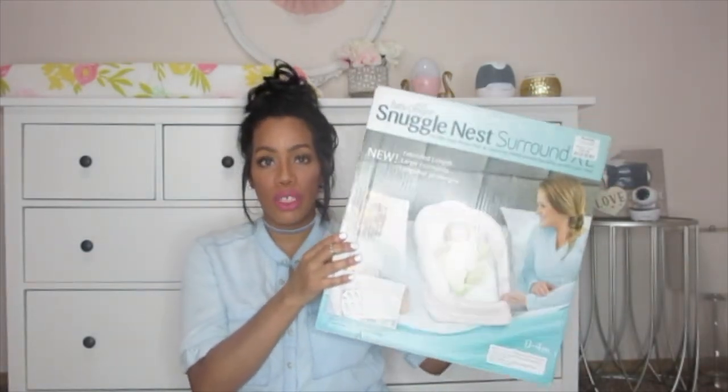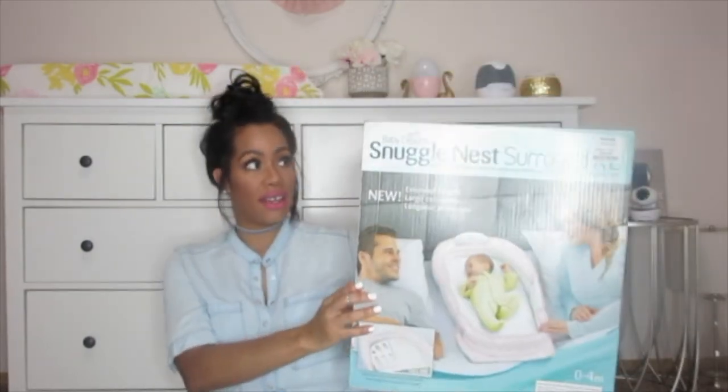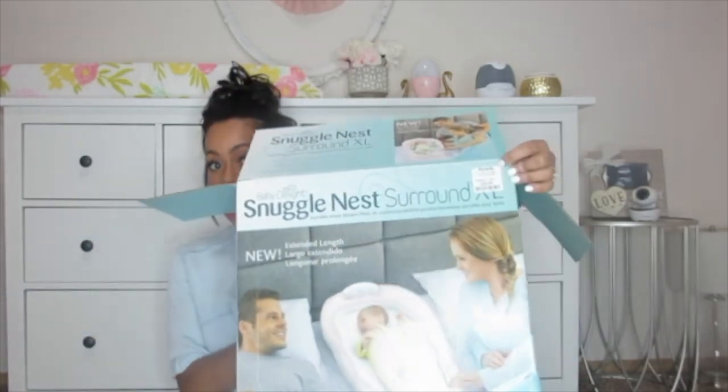with your baby, in which we don't know our sleeping situation with our newborn baby yet, but I did find this Baby Delight Snuggle Nest Surround Extra Large Co-Sleeper. I'm really excited about this. We used one with Layla because she did co-sleep in our bed for the first few weeks. This one has a sound machine on it, which I use sound machines with both of the girls, and still they love to fall asleep with their sound machines. Okay, this was at Marshall's for $39.99, so that's a really good deal.